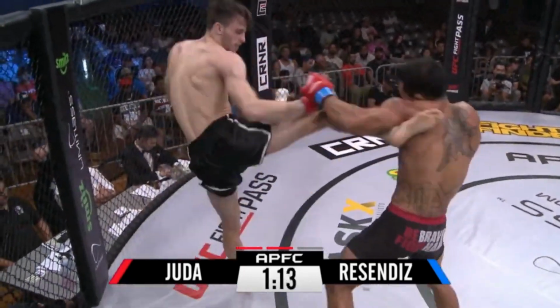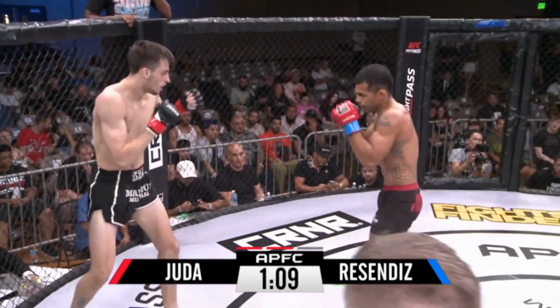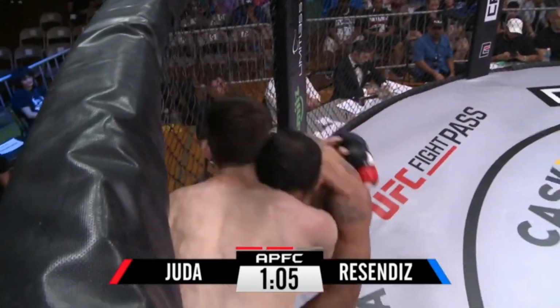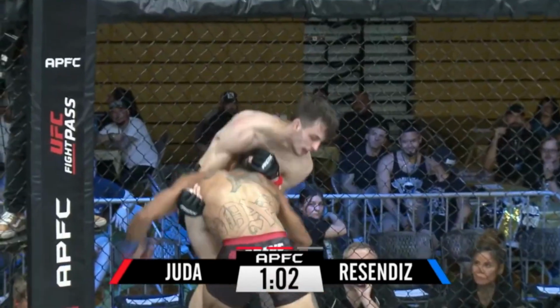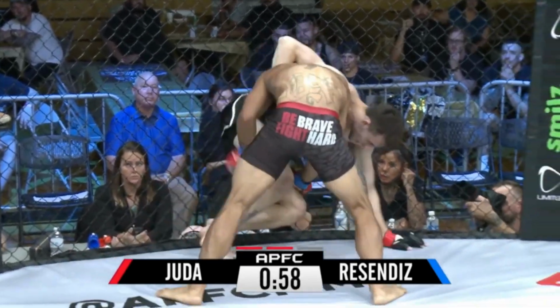I like the insistence on trying to counter, but boy, he's going to need a bit more of that right there. Good connection from Resendiz. Resendiz had really good timing with that right hand. When he throws it, it lands. He just needs to throw it more. Into the clinch we go once again. Now Resendiz trying to bring down the Muay Thai specialist.